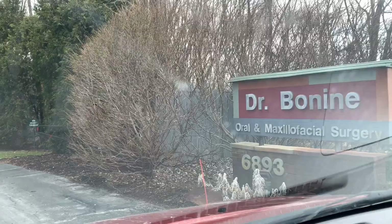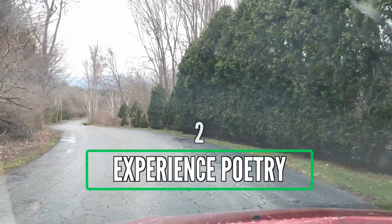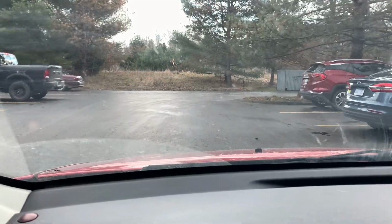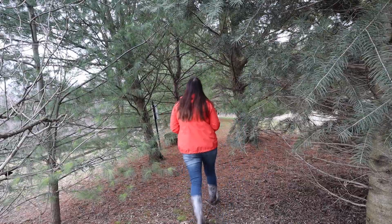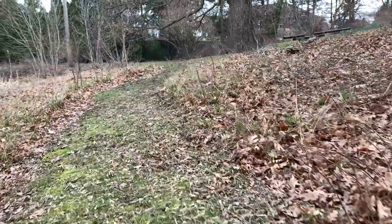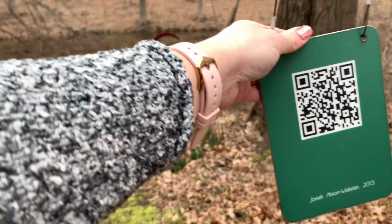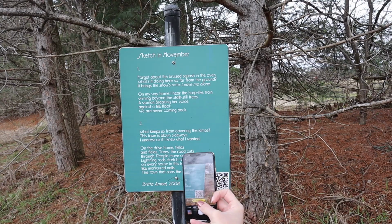Now that I have some caffeine, let's go on a poetry walk. The beginning point is located in an office and takes you around the property. I loved all the winding wooded paths of the trail. The walk is interactive thanks to QR technology. Simply scan a code, load the page, and press play.